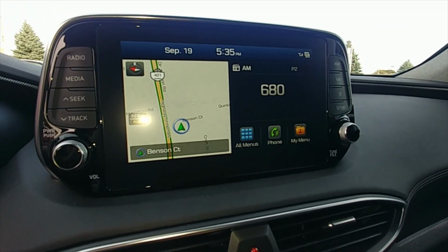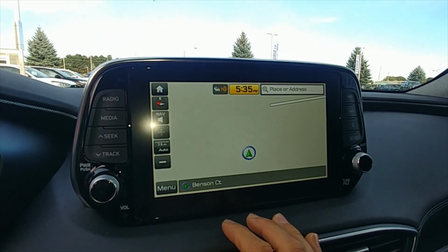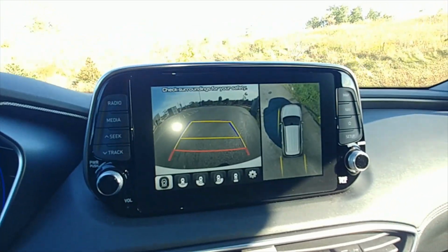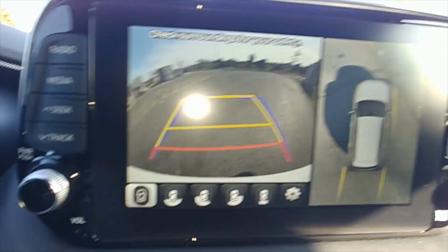The screen can be set up so you can see your radio and some of your menu in here, and the map can be half. And if you go like this, it makes the map full. If you press that button up there, it goes to half and half again. Backup camera. It's got the surround view. It does have the two different guide lines, the blue line solid and the one that helps you with your curving.